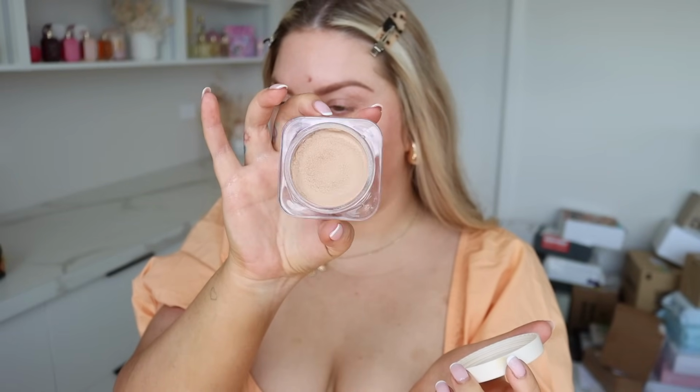I think I've got like 4 or 5 shades. It's a very full coverage, and then I've got the powders too, which are also really full coverage. I might use a little bit of that soon.